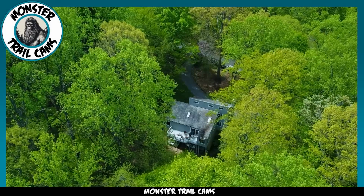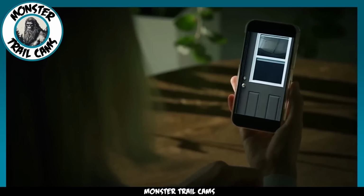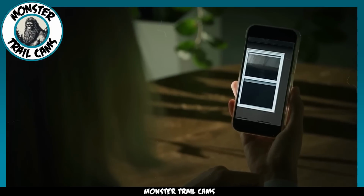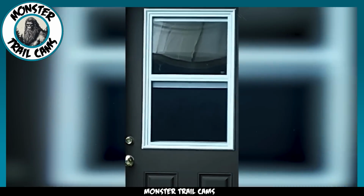In a chilling photograph shared by a Reddit user, an eerie sight awaits. The story goes like this. One brisk morning, as this individual was on their way to work, they felt an unsettling feeling of being watched. To their horror, from the window of their own apartment building, there seemed to be a figure observing them.